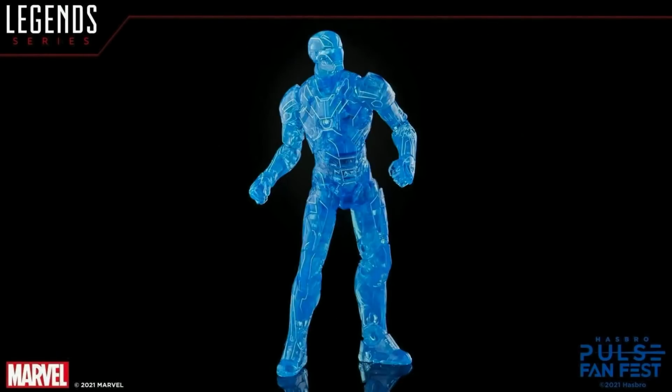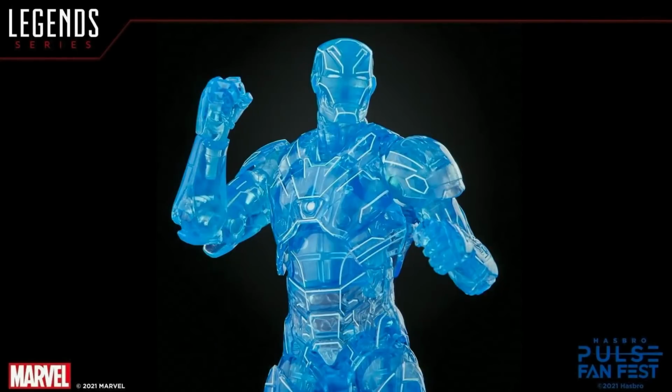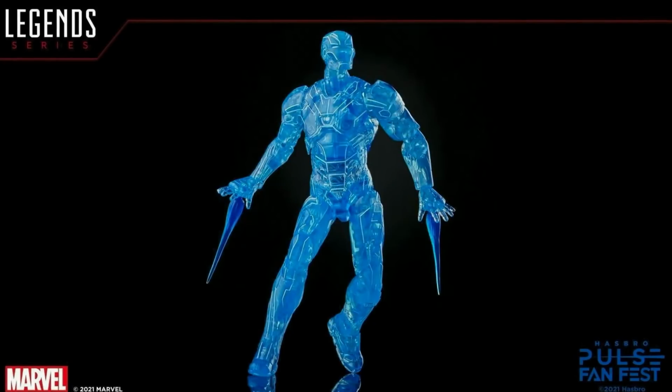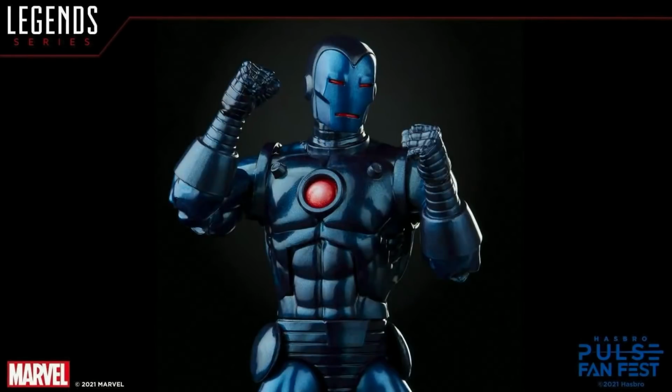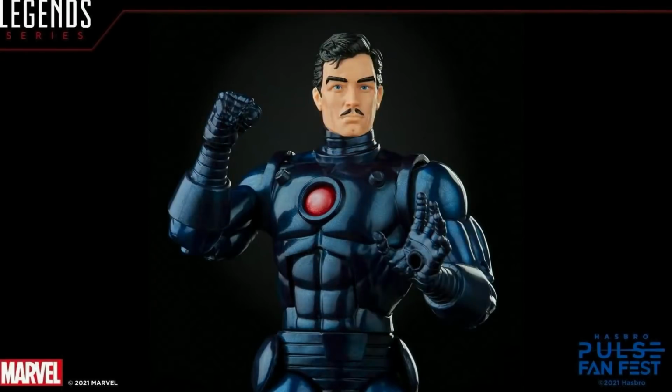Next up is the holographic Iron Man, which Dwight talked about being quite a challenge to make, being not in the office in the COVID world, specifically getting the paint job right, and I'll say it, the paint job looks great. Staying with Iron Man, we next have a Stealth Iron Man, which is a beautiful dark blue metallic. Comes with those blaster effects, and it's based off of the 80th anniversary Iron Man sculpt.